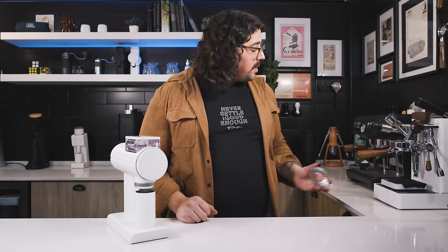Being 78 millimeters, this is 80. I'm confident it's going to taste really nice. So I'm excited for that to be released so I can get it in, maybe do an updated review in the future with this and maybe the 64 millimeter as well.